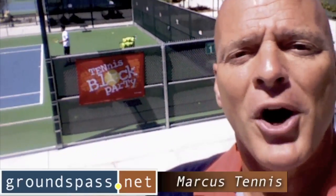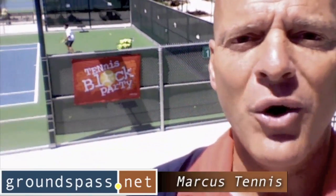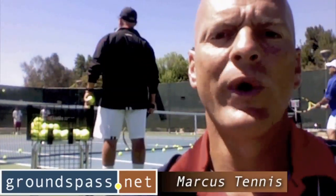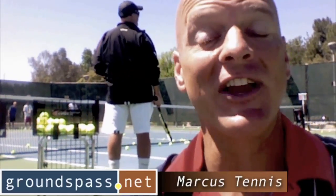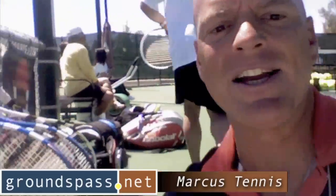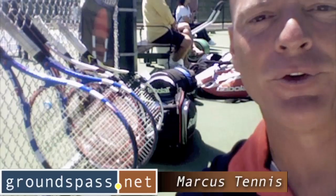I'm here at Andulka Park in Riverside for the first anniversary of their grand opening. Let's take a look at the courts and see what's happening. Right now on court 4, they have the Babolat factory rep out here doing drills with everyone. And this is one of the great things about coming to an event like this: you can demo the rackets. As you can see behind me, they have all the models of the Babolat rackets for you to try before you buy.